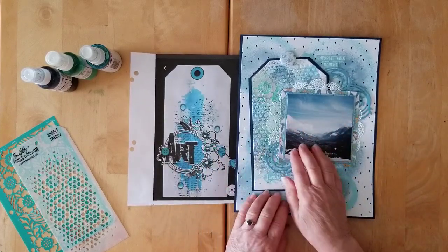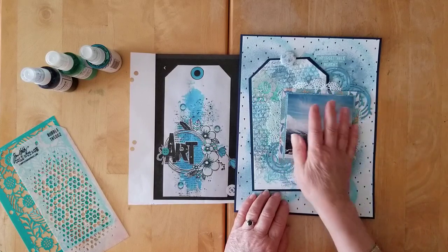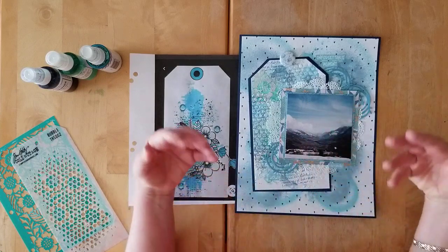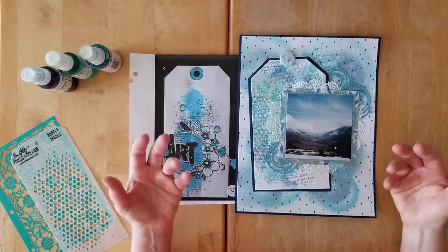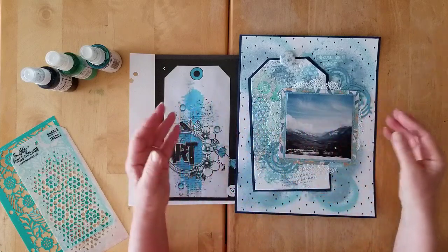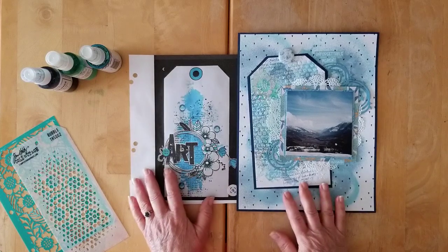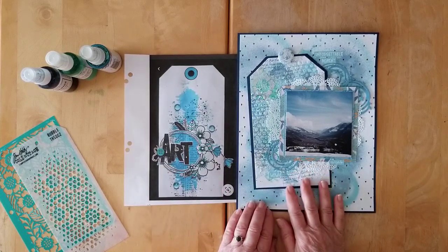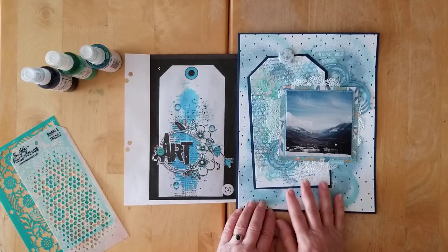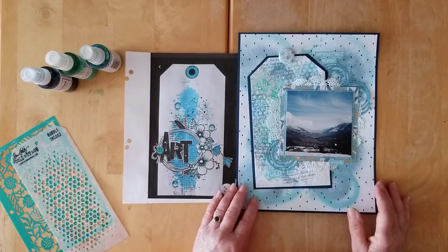And then I just have this beautiful, beautiful photo of the Alps while I was in Switzerland. And we've been talking about sometimes having those lovely pages in your album where your eye just rests, and it's just something beautiful to look at. Mind you, now that I'm looking at this, I might just frame this and put it in my scrap space. I do have some shadow boxes and some frames with some of my layouts, so I might actually do that with this.